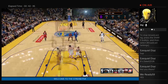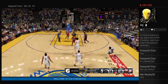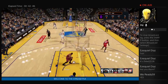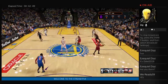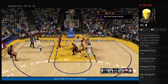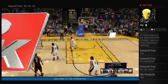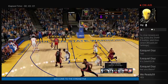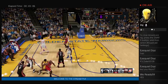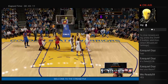On the court for the East All-Stars, Chris Bosh is out there with Andre Drummond. And it's LeBron James. It's Michael Jordan. And it's Irving at the point. A wide open three. They need much better communication defensively. And it's blocked by Curry. And it's out of bounds. Nice touch by Curry. And here are the East All-Stars. It's a 5-point game.